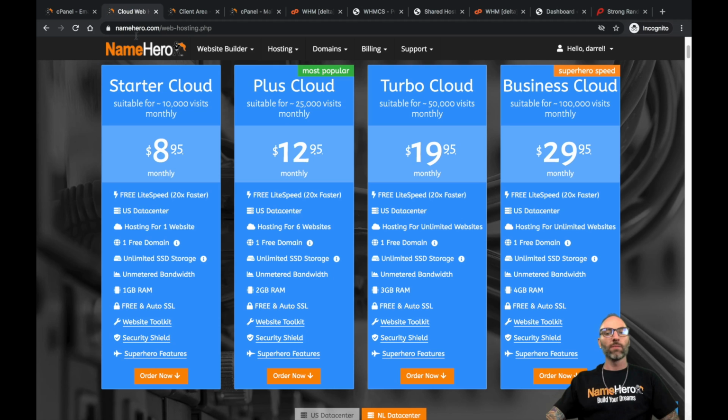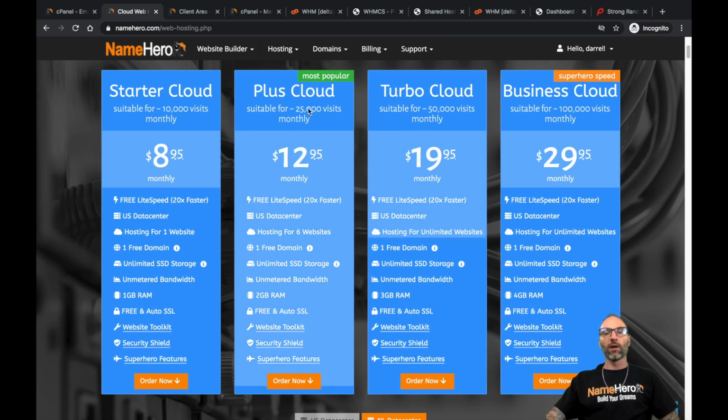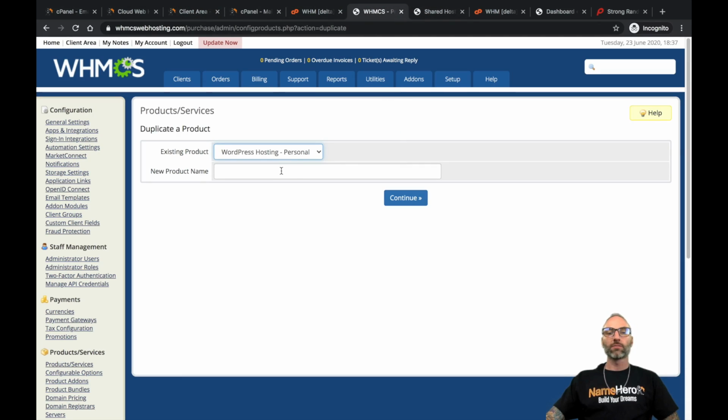Remember at NameHero, I said that our Plus Cloud was the most popular. This and the Turbo are our middle of the line packages. What we found is most people like to stick in the middle because they don't want just a pure basic, but they're also not quite ready for the business. And so based on how many sites they need to host, either 6 or unlimited, they'll normally choose one of these. So most likely this is going to be your most popular package. So just keep that in mind as you create it here.